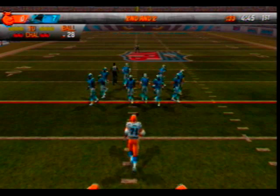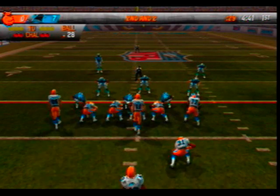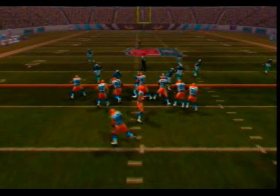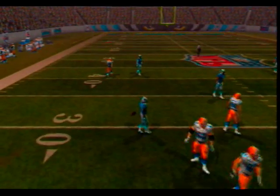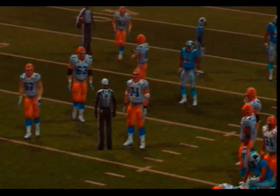Ball on their own 28. Ball on the 28-yard line. Blitz is coming. Sends this pass out of play. He couldn't find a receiver, so he threw it where no one could get it.